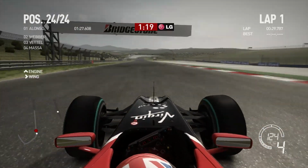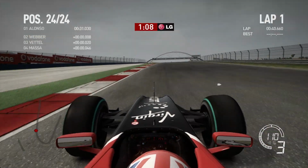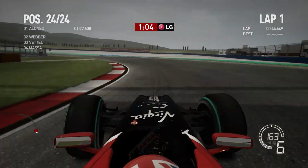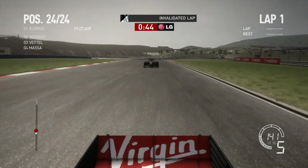Although I've not actually got it in rich mix, so I'm not too sure why I've not done that. Let's put it up into rich mix. Let's get some more revs. Oh, and Rosberg's driven into me. Okay, nice one, Rosberg. You're on an out lap. What are you doing, buddy? That's not good. Right, corner cutting. Okay, so at least we get another chance.